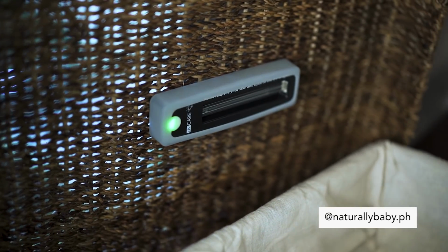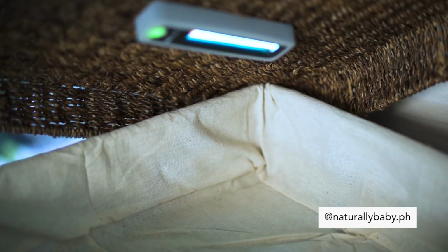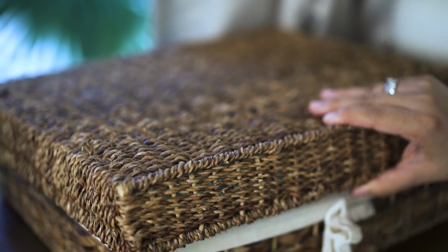So you can charge this UV light and then you just turn it on. Pag meron kaming mga nare-receive na mga package or mga documents or mga kung ano-ano, since we cannot be exposed to the light, na-UV muna namin yung mga items that we are receiving.